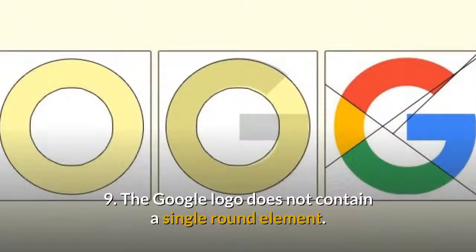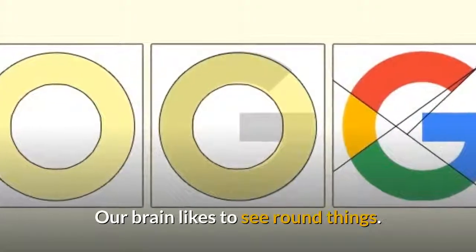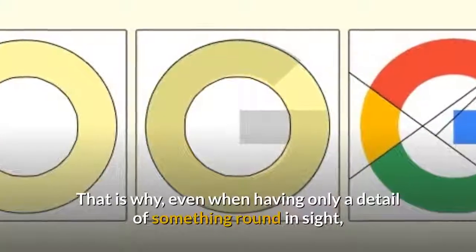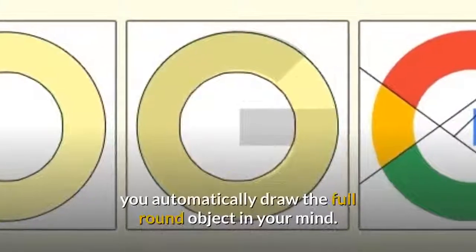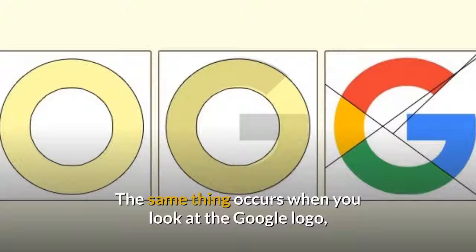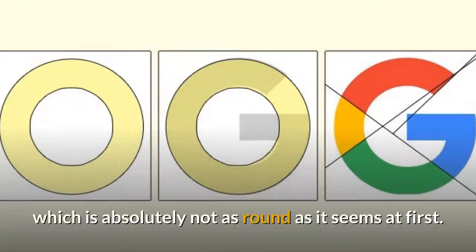Number 9. The Google logo does not contain a single round element. Our brain likes to see round things. That is why, even when having only a detail of something round in sight, you automatically draw the full round object in your mind. The same thing occurs when you look at the Google logo, which is absolutely not as round as it seems at first.